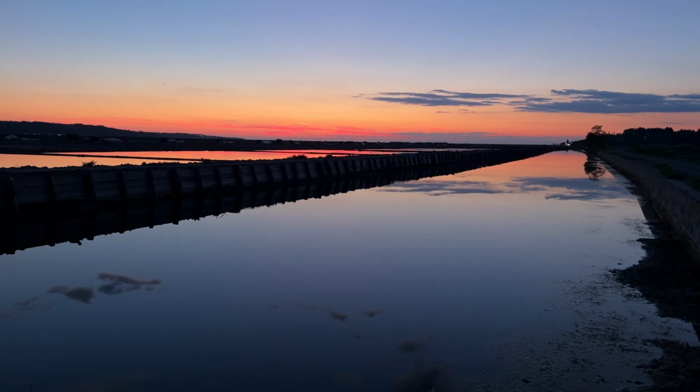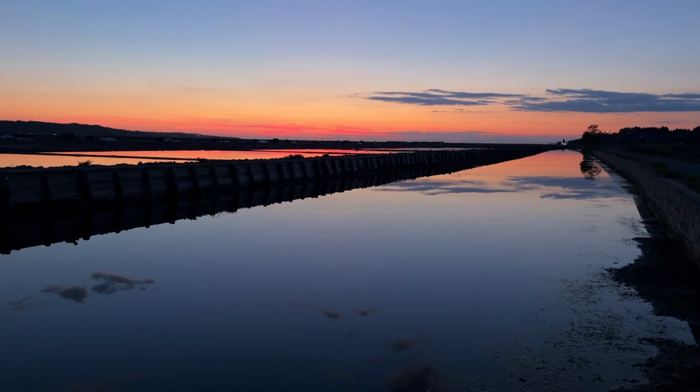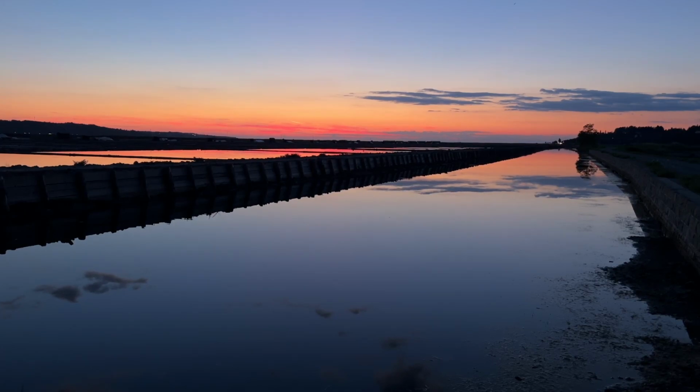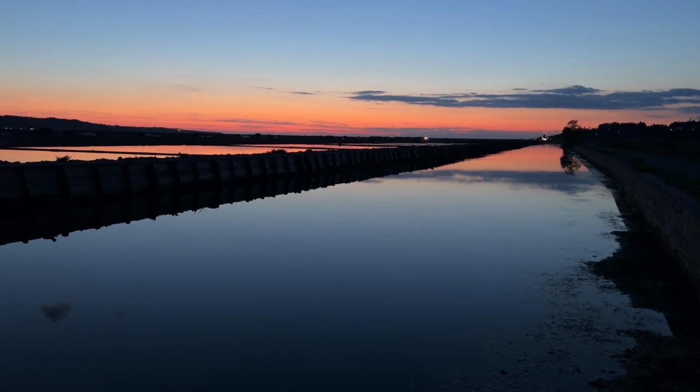Oh, this is nice, this is it. Now here. Yeah, we've really got the colour now. From this angle here, oh, that's working beautifully. Now the colour's really spread across that water. That's amazing. Got a lovely wide angle shot of this.